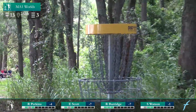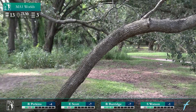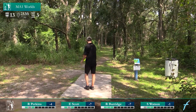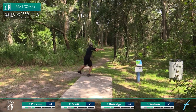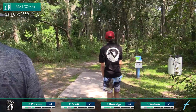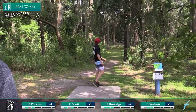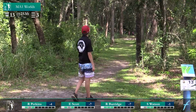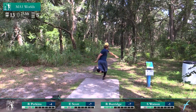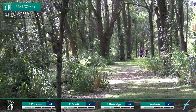Oh, misses the gap, but it's still cruising. And he gets through all of those trees and has a very long backdoor look there. Oh, looks like Scott is going to be off to the right of the fairway there in the rough. Evan, again, right out of his hand, knew that he missed the gap. Ryan gets through the first gap. Oh, and almost makes it through. Almost.